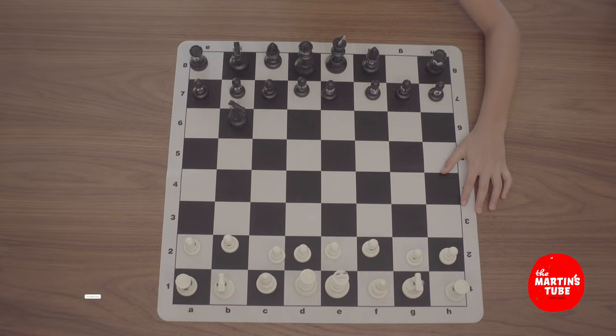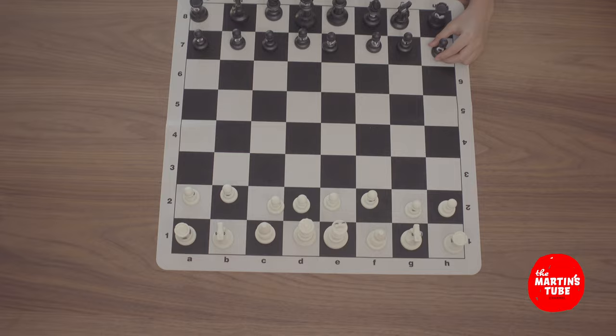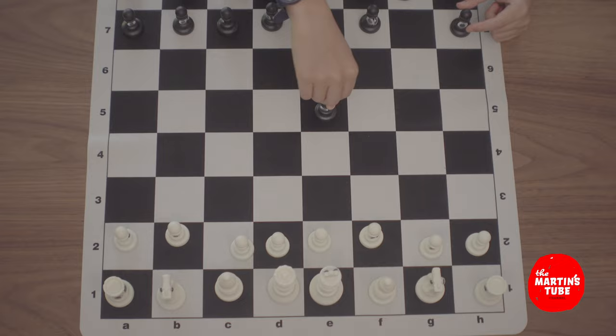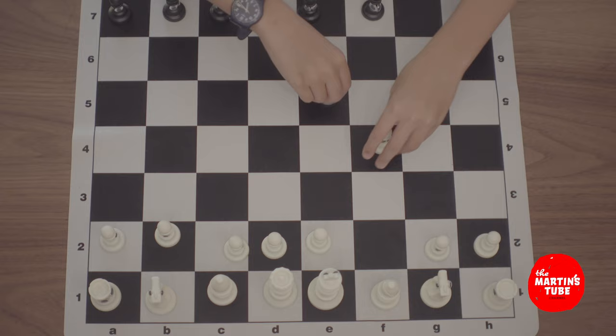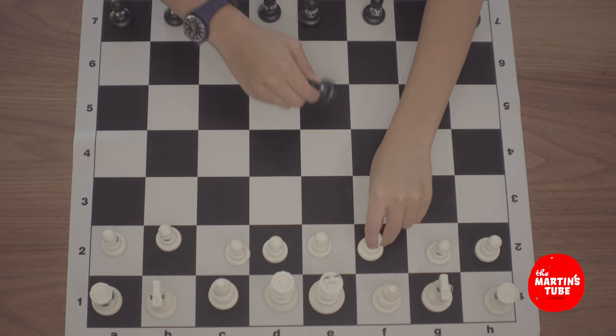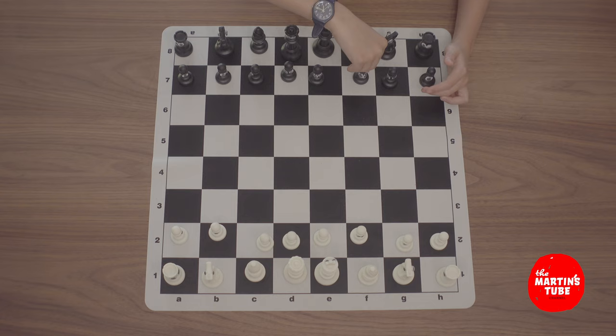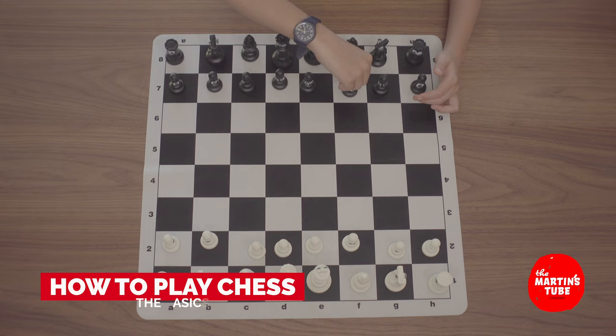Okay, and last but not least, the pawn. So, the pawn may move forward one square vertically or attack forward one square diagonally. So he could, let's say this is here and he could attack here, but he can just move one square. But pawns may move two squares on their first turn. They can move two squares.